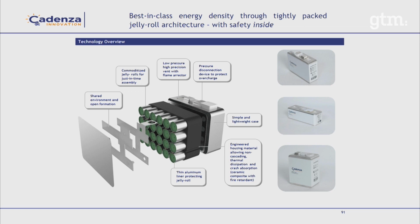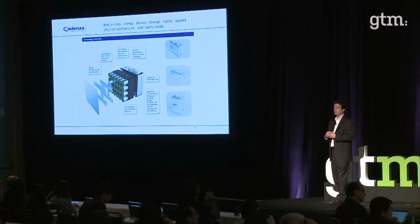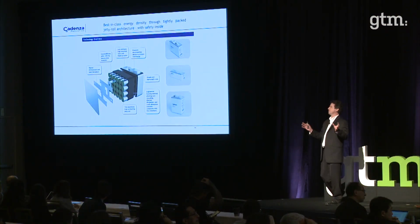And the way we do that safely is we've developed a housing. We call it a housing. It's the black material you see here. And what this does is it isolates those smaller energy units, those jelly rolls. And if there is a safety event in one of those jelly rolls, and that happens from time to time, that's established in the market, this housing prevents it from propagating.